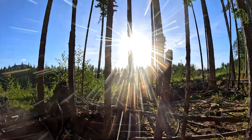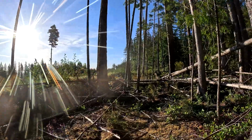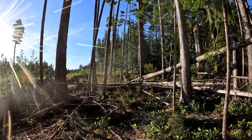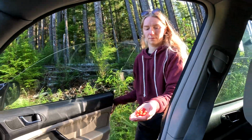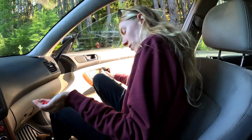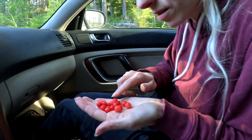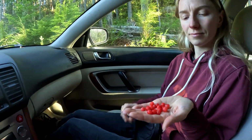All right, we got maybe 20 golden chanterelles in that first spot. Now we're just coming back out to the road. We're gonna move to the next area. There's still so many on the plants, and some of them are in okay shape, but a lot of these are too far gone. Yeah, there's lots just sitting on the ground, uneaten.